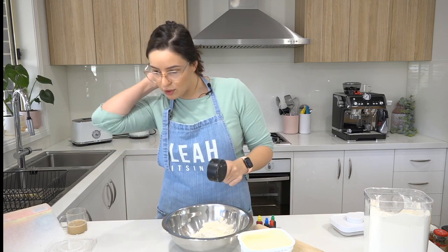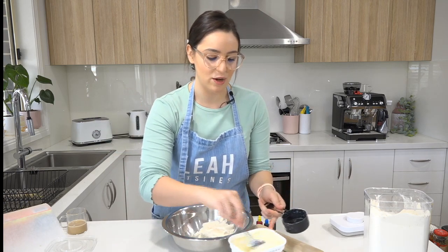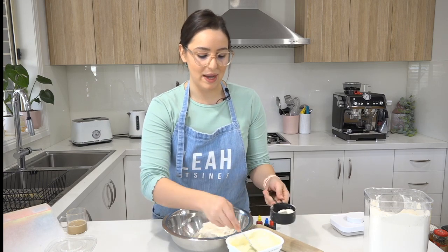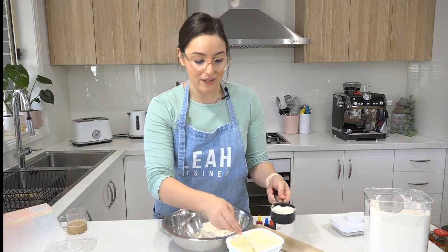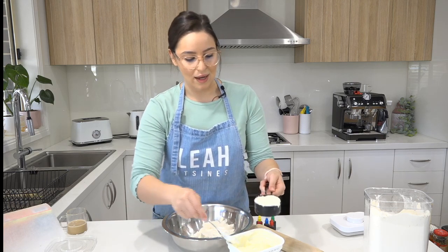A lot of girls in the Facebook group were trying to make it less like a scone texture. That's the thing with this bagel, because they're so easy, they are a little bit like a scone. It's a mix between a bagel and a scone. It's not as dense, it's a little bit more fluffy. So this is kind of what that recipe is supposed to taste like.